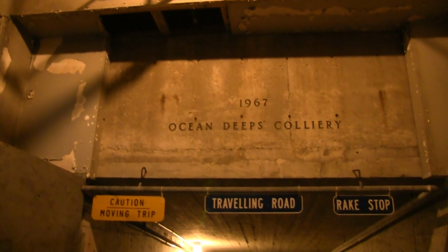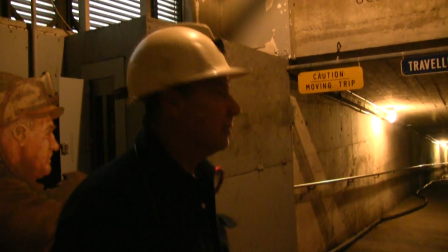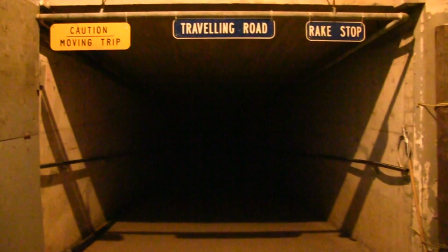So here is a deep. A deep is an entrance to a mine. But in the coal mines that I worked in, 4 mines in my 34 years underground, our deeps did not look like this. In our mine, there's what it looked like.